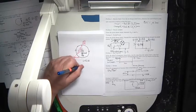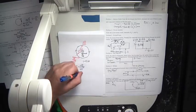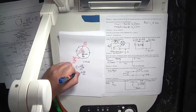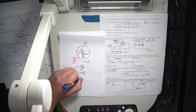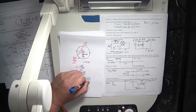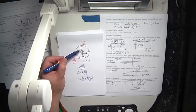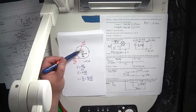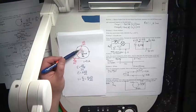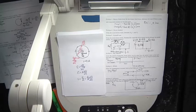The electromotive force, in terms of magnitude, is d phi B dt. This is simplified to A dB/dt. And current, which is electromotive force divided by resistance, is A over R dB/dt. Now the dB/dt is coming out of the page. So it will reach 2 Tesla. It will not go to 0. Because the B field is out of the page, the change in B field is out of the page, so it will go from 0.4, 0.8, 1.2, 1.6, and then 2.